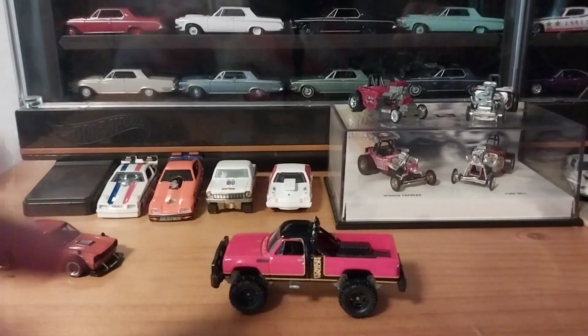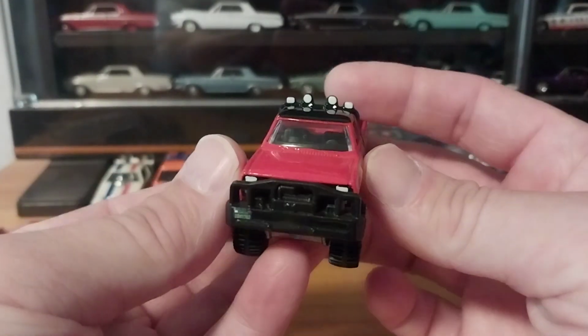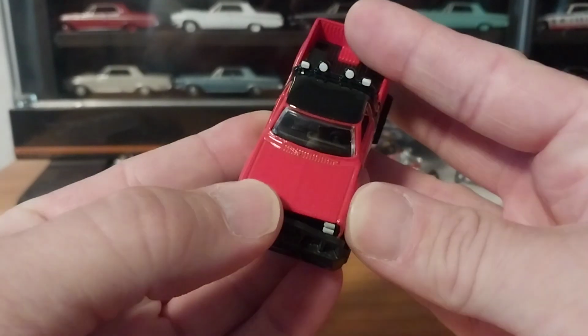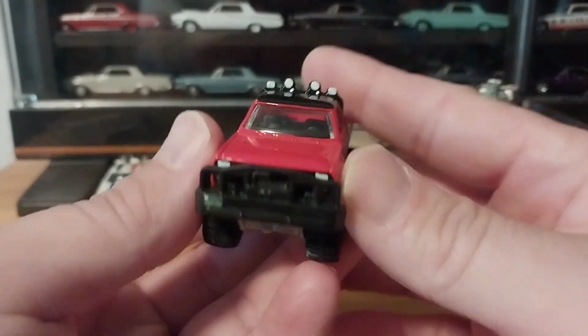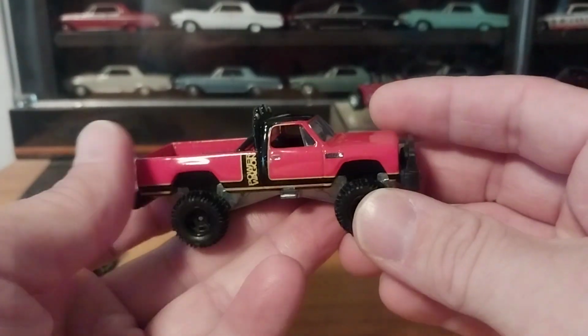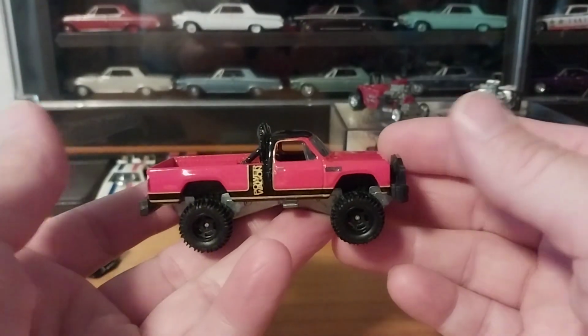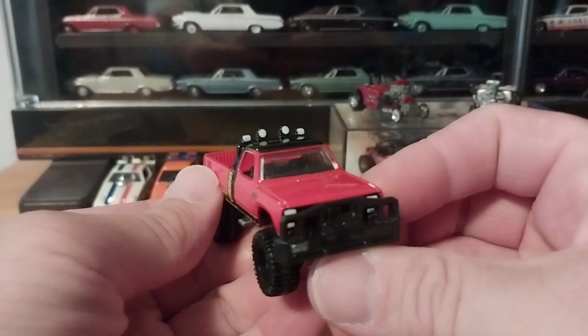So that's it for today, guys. Just wanted to get this guy out of the box. I just got it last week and wanted to show it to you. And you can see it does have front end detail in there. It's just hard to see because of this hideous front bumper. But that's what the show truck looked like. So they did a good job replicating it.